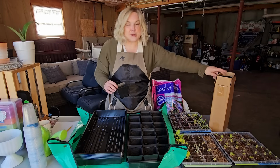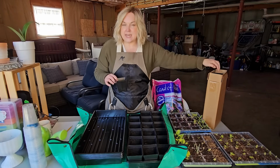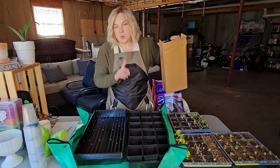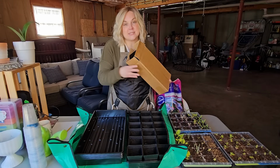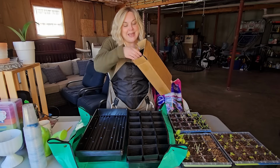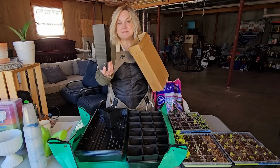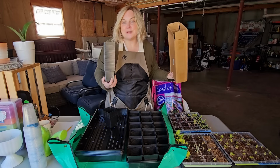So I went ahead, they were on sale that day, and I ordered 4 packs of 60. They come in a box of 60, and they also come in a pack of 120. So I ordered 4 boxes of 60, so I should have plenty. And I also purchased some 10-20 trays. And they come in a box just like this in a few stacks. So now I have plenty of pots to pot up all of these seedlings.